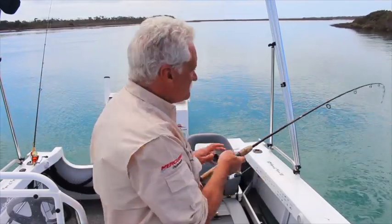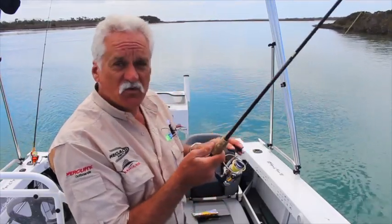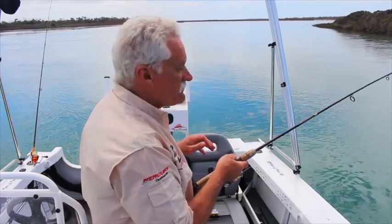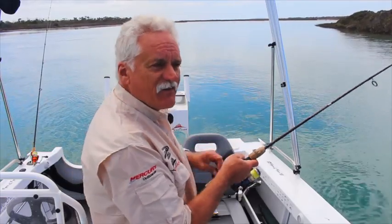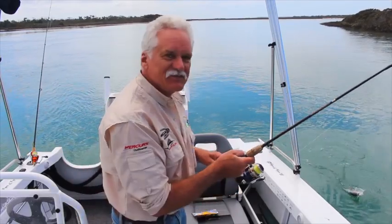There's some big fish among them. My personal best is 52 centimetres and it was caught right here. My son Ricky got a 53, as usual. I'll just land this bloke.